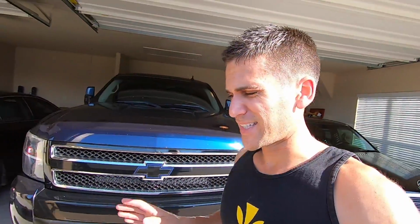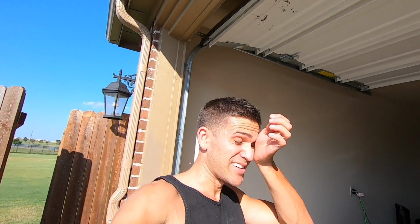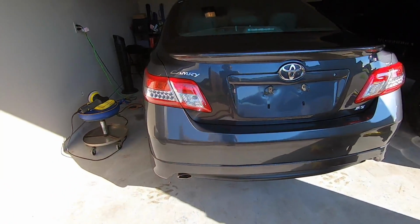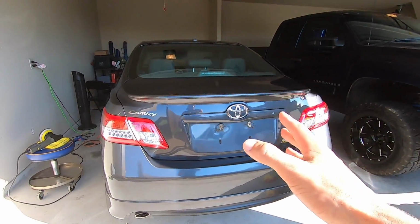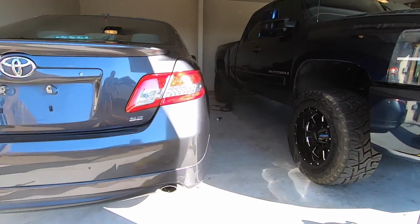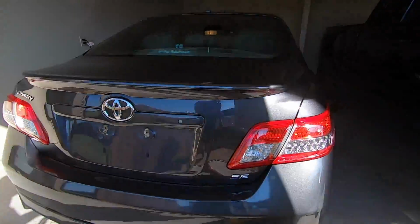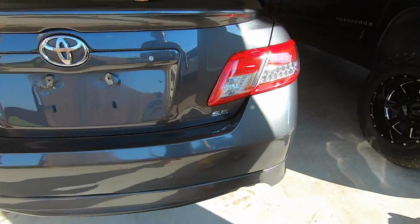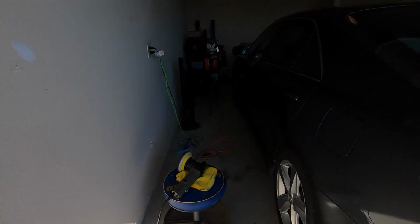If you guys don't live in Texas, it's kind of warm, and I know it's hot everywhere, but holy crap, it's 102 degrees and really humid, and I'm having a good time. And to be honest, if I could do this every day for work, I totally would. I absolutely love the results when you buff out a car like this. Look at that. It's so shiny.